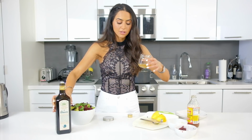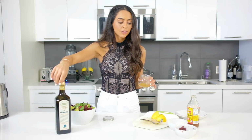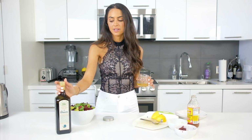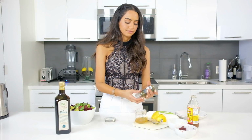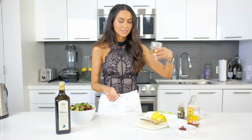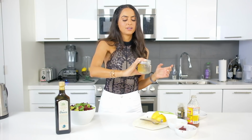And I know I'm just eyeballing this right now. If you want exact measurements, I would do about a tablespoon of olive oil, apple cider vinegar completely to taste, and lemon to taste. You don't have to worry really about the calorie content there. Oh, and let's add some black pepper too. And this is a salad dressing you can also make ahead of time and leave in the mason jar in the fridge. You can bring it to work in a cute little mason jar so you have your own salad dressing at work.